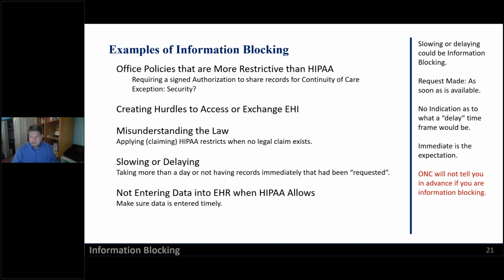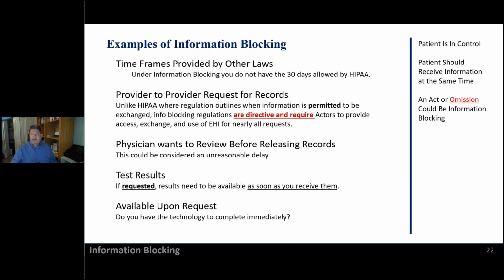Here's the really bad news. ONC will not tell you in advance, so you can't say, hey, I'm doing this, am I information blocking? They're not going to do it that way. You're going to have to actually go through an actual investigation before they can tell you whether or not you're information blocking. So a lot of information is going to be learned as this law actually gets put into effect, but I expect it to be very broadly and very actively enforced.